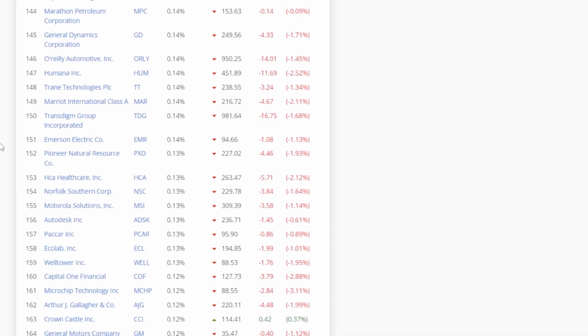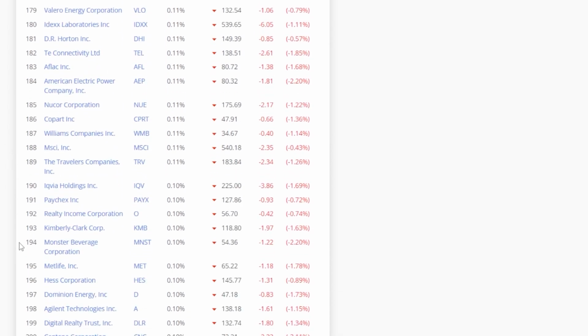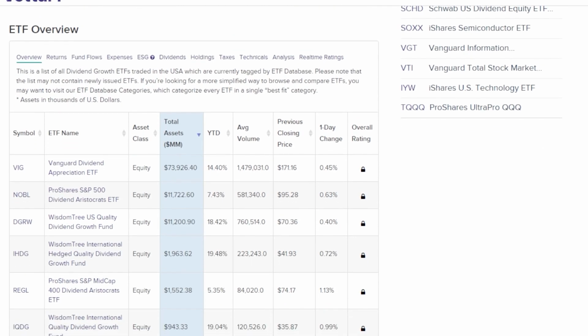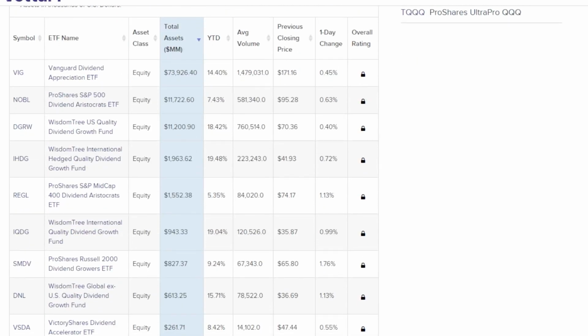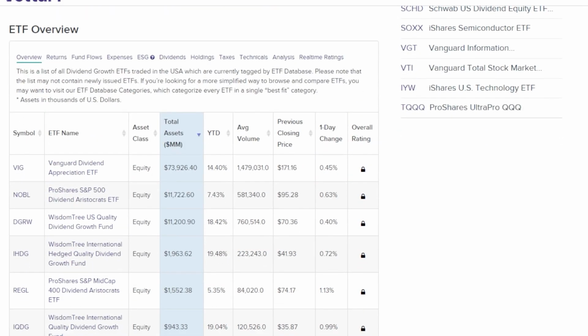But for newer long-term dividend growth investors that do have a long timeline ahead of them, I think investing into single stocks could be a massive mistake in the context that there's so many high quality dividend growth ETFs out there that would really allow an everyday brand new dividend growth investor to build a super solid foundation for their portfolio long term.